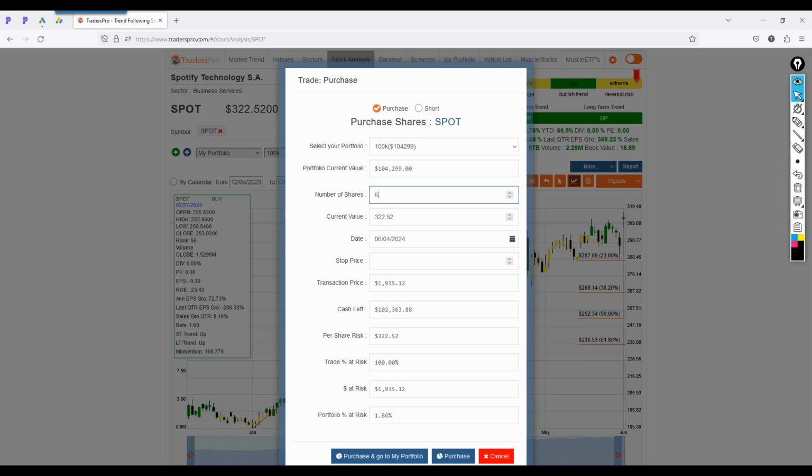So let me just go back to the 6 shares. Now our stock price, let's call it that. Let's go a little bit lower than that. I'm mousing over that low and I'm looking at 286. So let's go 286. That's 0.21. Okay, so with a stop loss, that 286, that's the line in the sand.